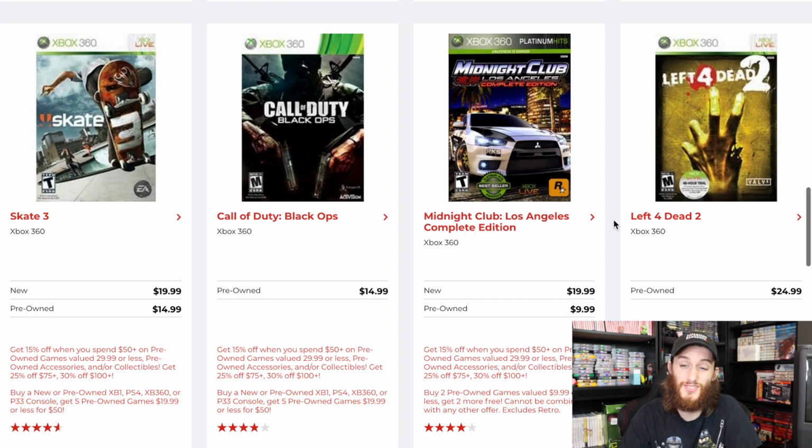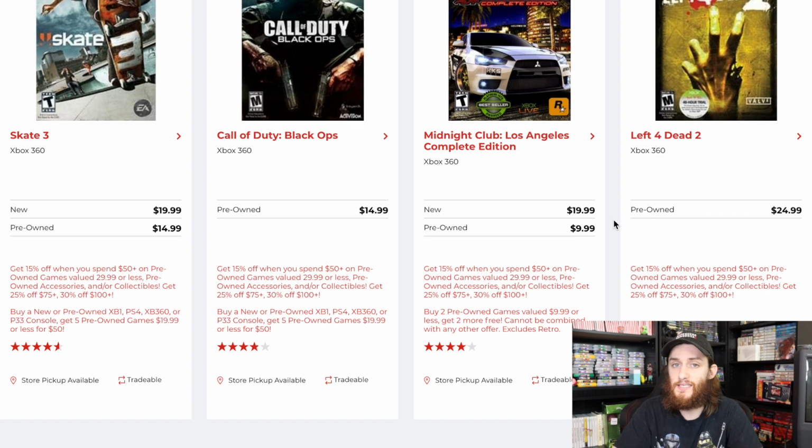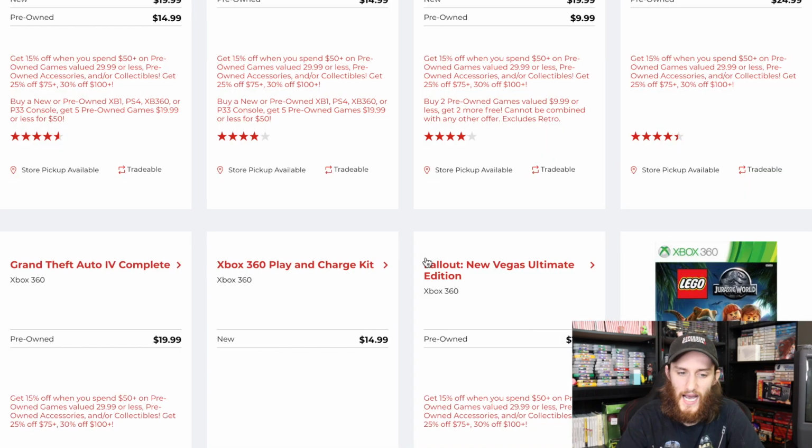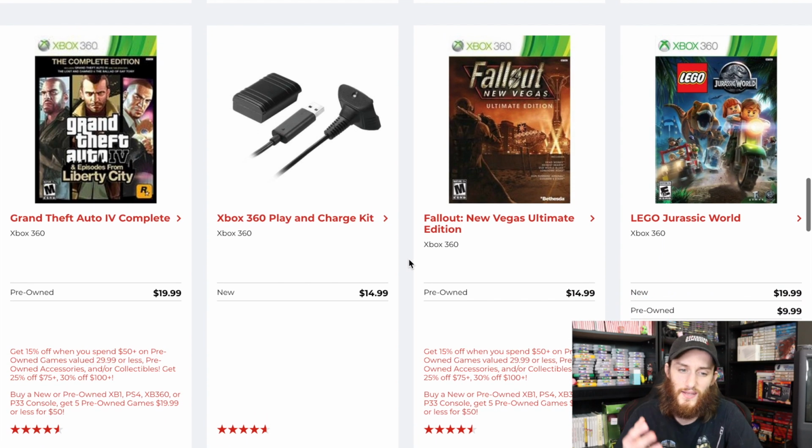Left 4 Dead 2 is $25. That's a good game. I'm kind of surprised it's going for that much, I guess. I figured it'd be about 15 to 20 bucks. 25's not bad. It's worth it, but alright. You've got Grand Theft Auto 4 complete with the episodes from Liberty City. Like I said, I'd pick up Grand Theft Auto 5 if it was me, but that's just a personal preference. Here you've got Fallout New Vegas Ultimate Edition. This is a good price for $14.99. That's well worth it.